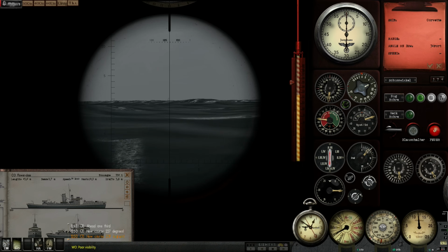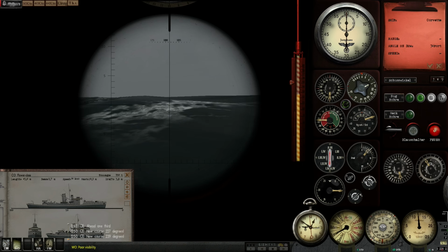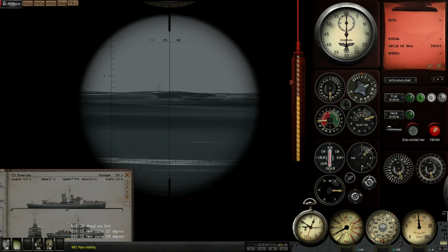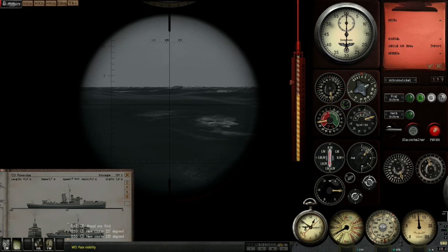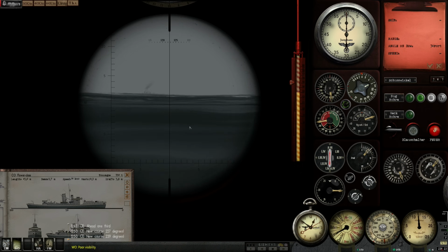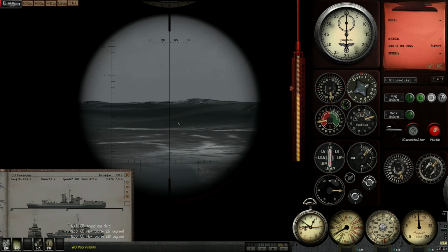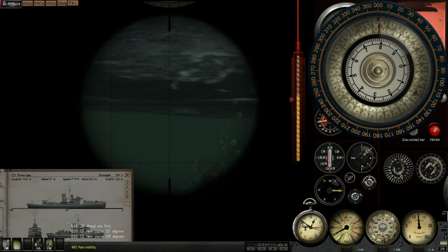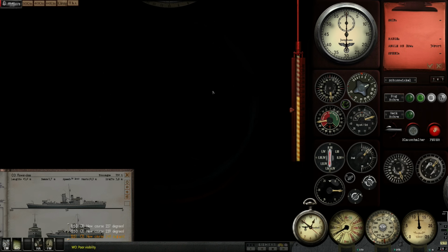And can I increase my speed further? Is that safe? I think it should be. Do I want to take that risk though with the water being so shallow? No, I don't. We are staying at this speed, we are bringing down the periscope, and we are running. Give me 10 more degrees. We are running this way for now.